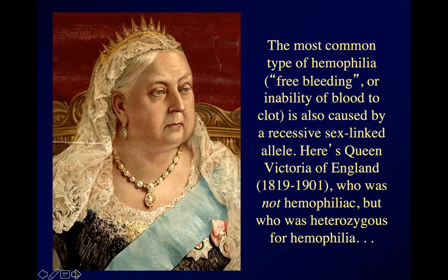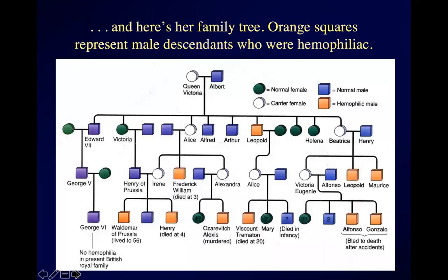So this is Queen Victoria of England. She was not herself hemophiliac, but we know she was a carrier of it. She was heterozygous for factor IX hemophilia. I won't go into all of this, but here's her family tree. She was heterozygous, and one of her sons, Prince Leopold, was hemophiliac. He got her X chromosome with the hemophilia allele on it and a Y chromosome from his dad, Prince Albert, and he was a hemophiliac.